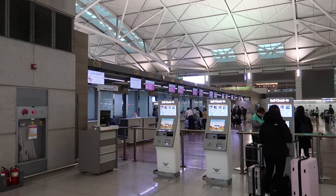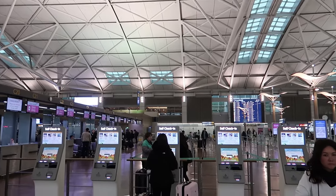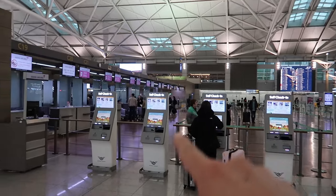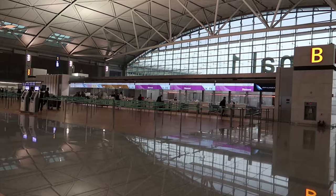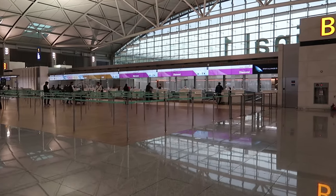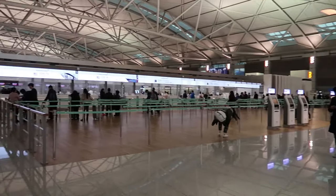So I am currently at the Asiana Airlines check-in. For convenience, you can just use the self-check-in counters and then bag drop over at the back there. All the elite people and those who have frequent flyer status are meant to use these check-in counters. US-bound passengers have to go here.